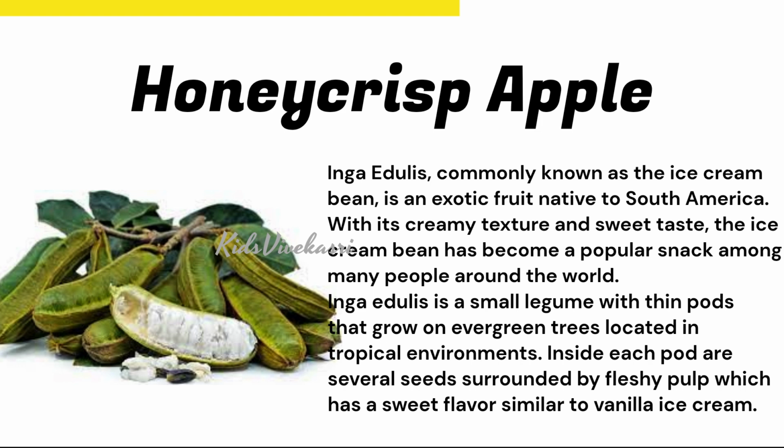With its creamy texture and sweet taste, the ice cream bean has become a popular snack among many people around the world. Inga idyllis is a small legume with thin pods that grow on evergreen trees located in tropical environments. Inside each pod are several seeds surrounded by fleshy pulp, which has a sweet flavor similar to vanilla ice cream.